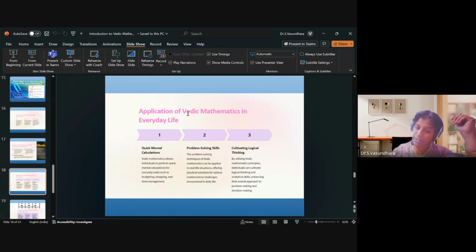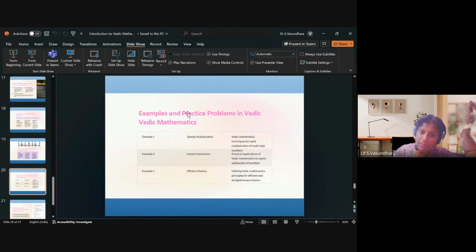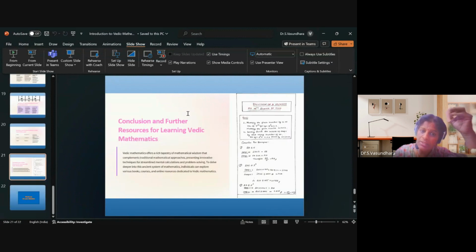Individuals can cultivate logical thinking and analytical skills, enhancing their overall approach to problem solving and decision making. Techniques for mental calculations in Vedic mathematics are nothing but digit turns, base methodology, squaring and cubing. I already explained problems in Vedic mathematics: speedy multiplication, instant subtraction, efficient division, such types of things they can do.